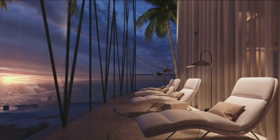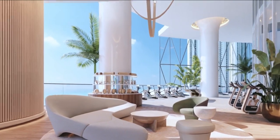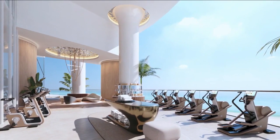I mean, the spa itself is going to have an indoor-outdoor to it, so there's an indoor area where you can work out, there's an outdoor area with all kinds of treadmills and machines and everything facing the ocean. What a great place to work out.